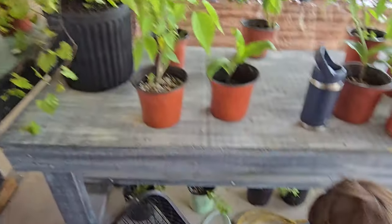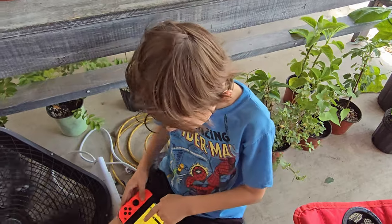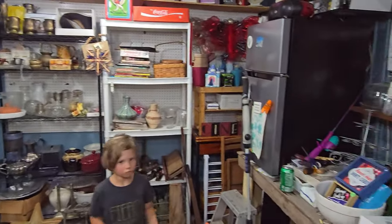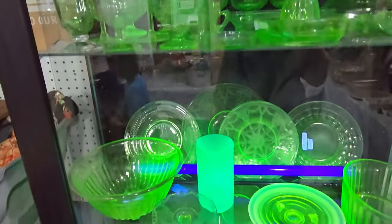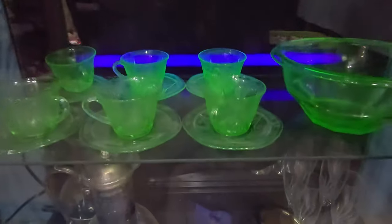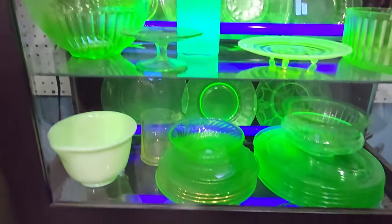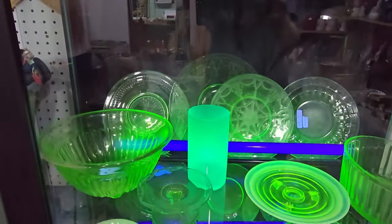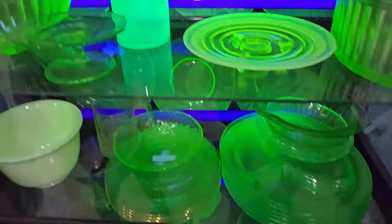So there's Christian. Yeah, very special. So we just stopped into this one and we thought this would be cool. Uranium glass, all uranium glass. So those cool ones are. Yeah, see how they don't glow? Isn't that neat? That cup, what is that? Cup?